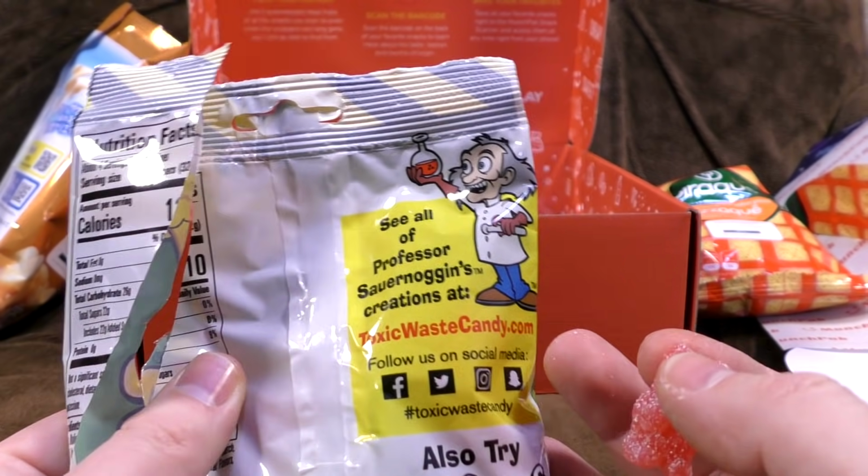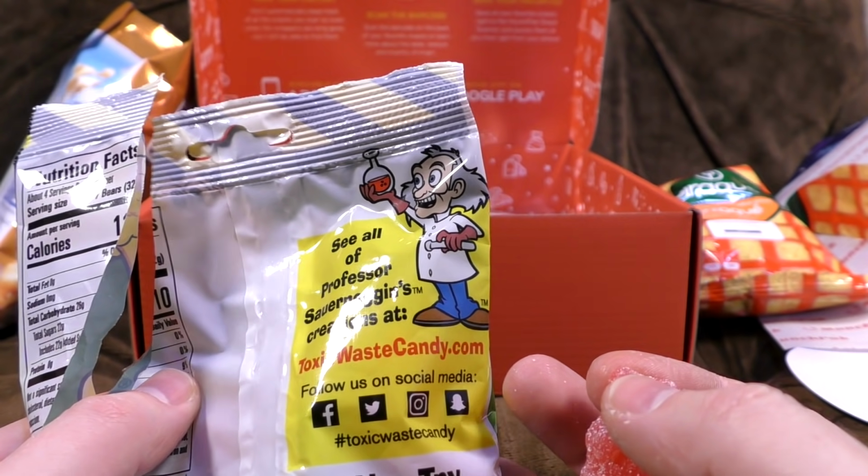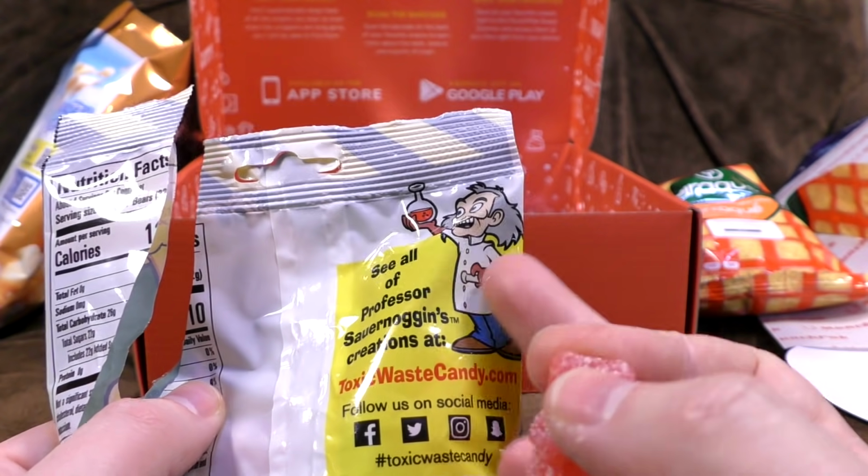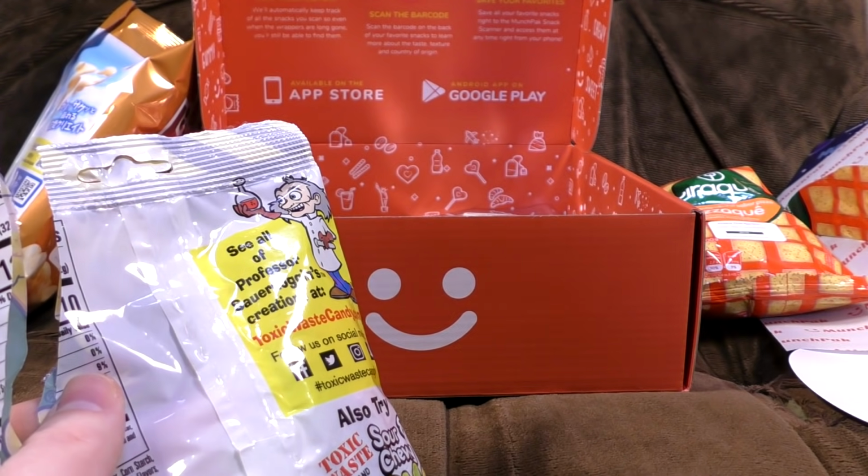My God, Candy Dynamics. Sounds a bit like a porn actress. See all of Professor Sour Noggin's creations. Professor Sour Noggin. There's an image for you. He looks a complete lunatic.